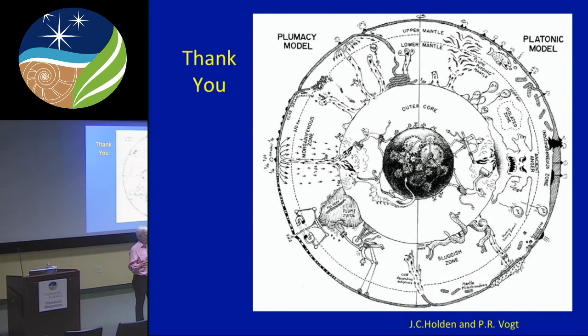I don't know any ocean island basalts that we're getting that have these really low epsilon values that are not derived from some kind of recycled continental material. That's my difficulty.